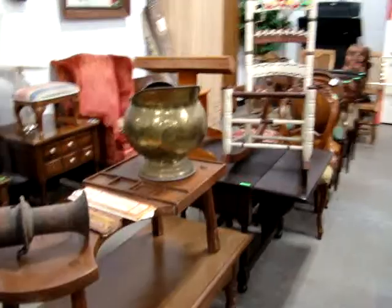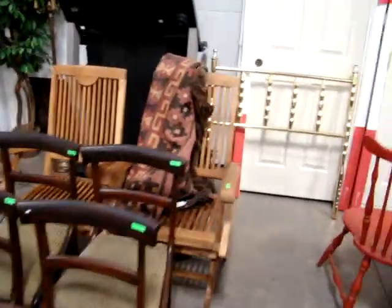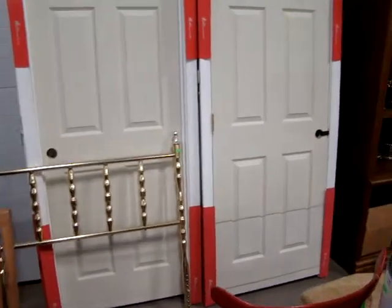Got several cobbler's benches. Pair of outdoor folding chairs. Also have some brand new interior doors. Got bookcases.